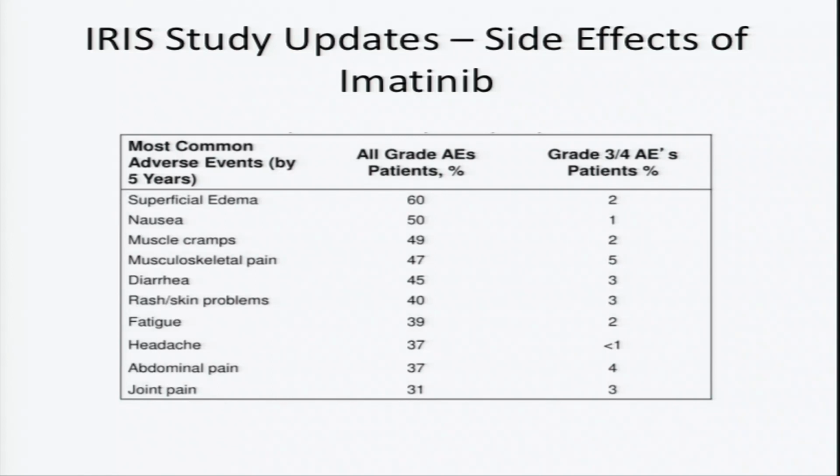The side effects that a lot of people complain of are swelling around the eyelids, swelling around the ankles, nausea, muscle cramps, musculoskeletal pain, so generalized muscle aches, joint pains, diarrhea, skin rashes, fatigue, headaches, and tummy discomfort. The column on the right in single figures shows that it's not common to have very severe side effects, but the column in the middle shows that a lot of these side effects are very prevalent. They're above 50%. So a lot of you will have these symptoms of nausea.